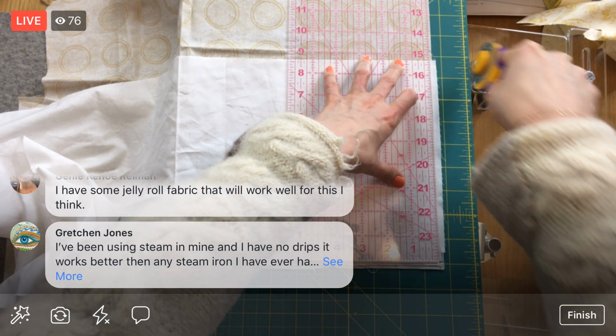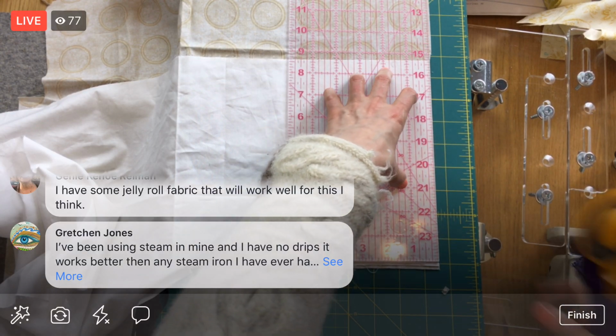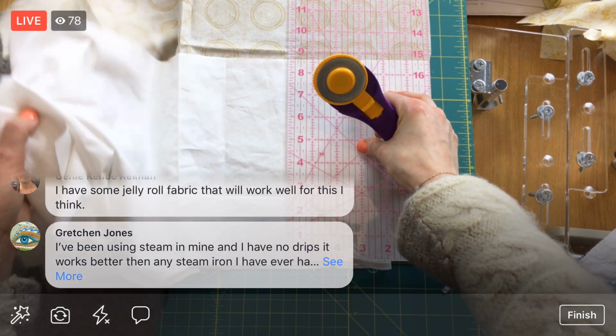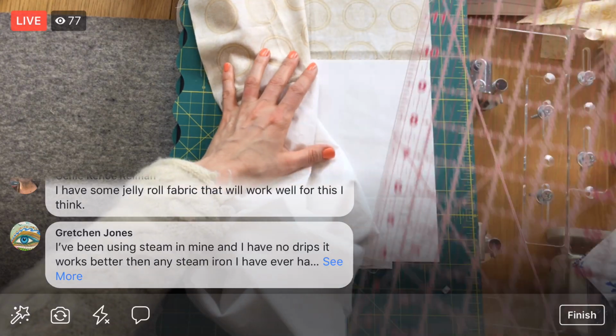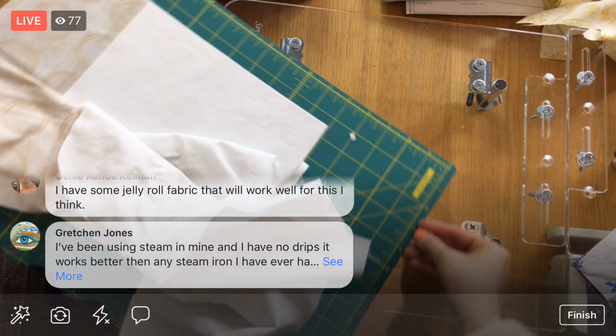All right, and then I'm just gonna veer off. Okay, now I'm gonna rotate my whole mat here. I want to keep these together, my fabric, so I don't want them to catch on anything. Let's just rotate this.